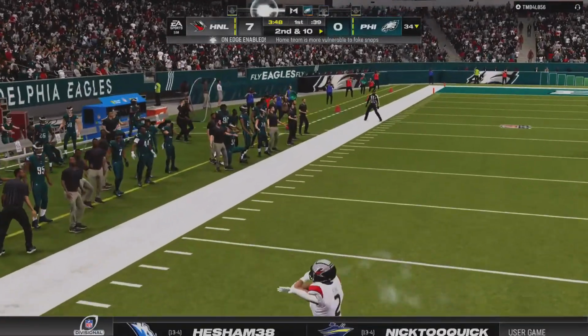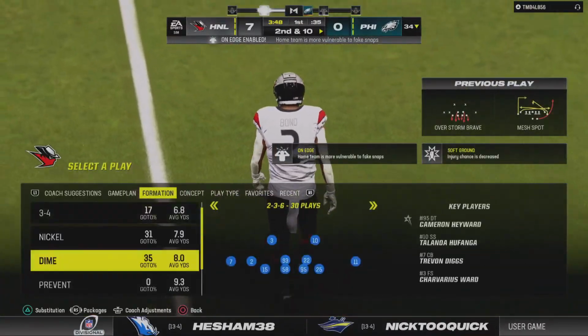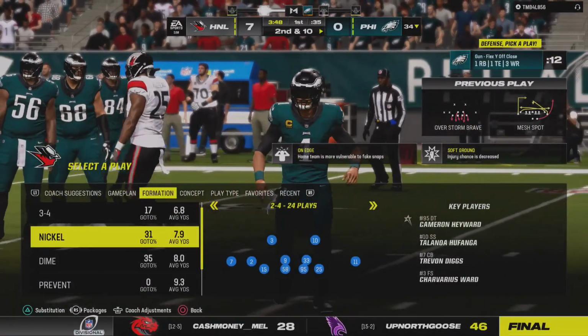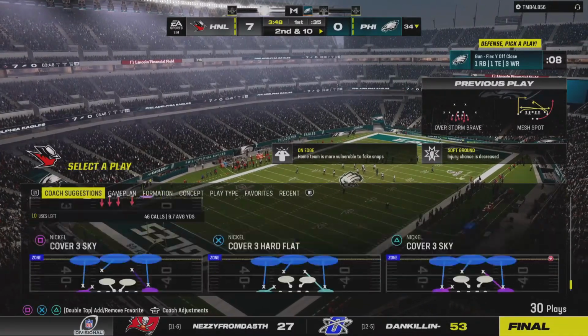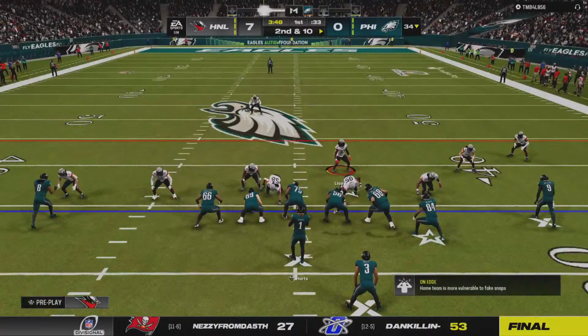Hurts. And this one's incomplete. Anytime he reads man coverage, I don't think it's going to be the only time he'll try and hit that route to the outside in this game. He'll test the perimeter, but that time, they were up to the challenge. 2nd and 10.